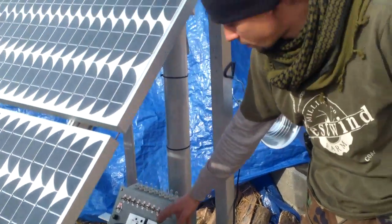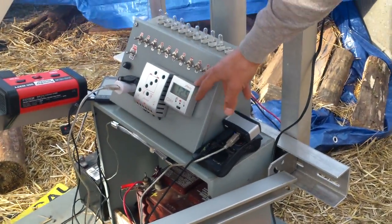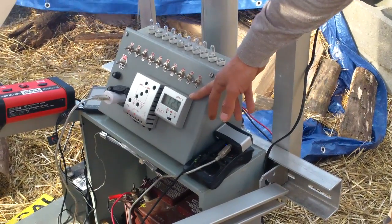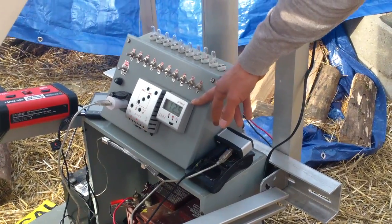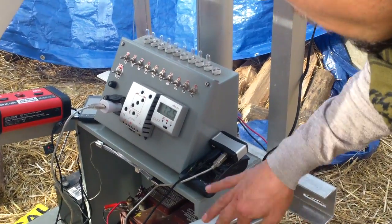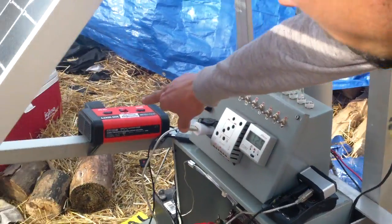We have the solar modules. They feed the charge control. The charge control keeps the battery from overcharging or undercharging. It will disconnect the loads from the battery in the event that the battery goes below a set voltage, to basically avoid damaging the battery by overcharging or over discharging. And so what we have is an inverter that we strap to this.